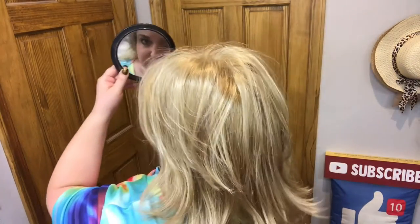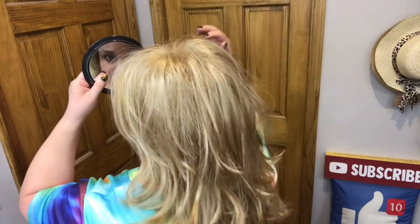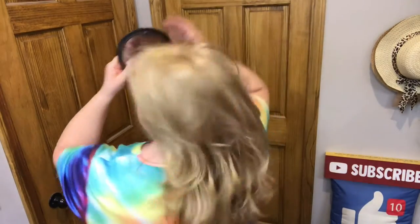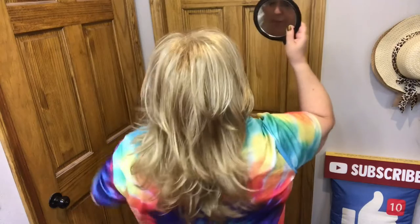Let's just peek all sides. She's cute. Aren't those layers cute? I love the layers. So you can see the dimension and the color now.